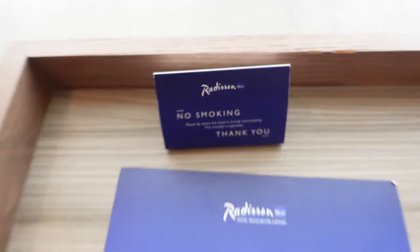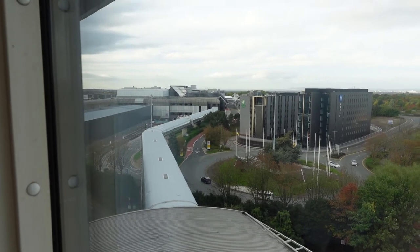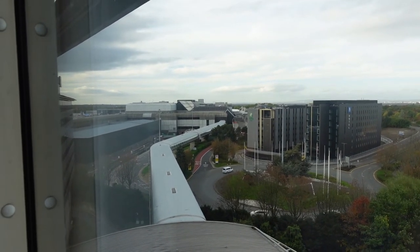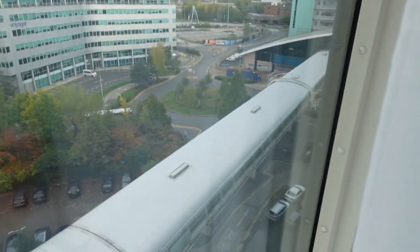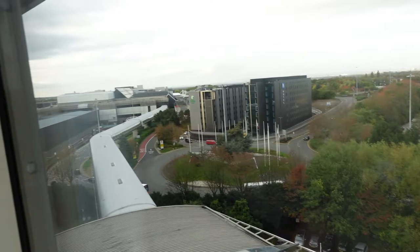This is a no smoking room, which is good. The view, I think my battery might cut out soon as well on my camera, but hopefully it'll catch the end of the video before it does that. So there's Terminal 2, must be. And this links all the hotels and everything. So I got off the bus there. If you've watched that video, I walked along there. I think that's my bearings, if I get my bearings right. And yeah, I came in somewhere, probably the back side that we're looking at. This is the front side, the front elevation. Car park down there. So yeah, that's the view from here.